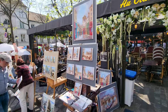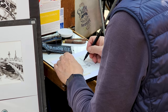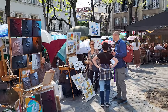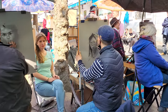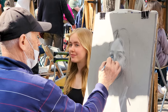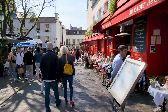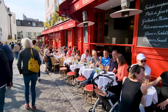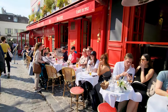Place du Tertre, although busy, has a charming village-like feel. You will find lots of artists selling their canvases and offering portrait sessions. It's a great place for people watching. If you do decide to wine and dine in Montmartre, be prepared for some hefty prices.